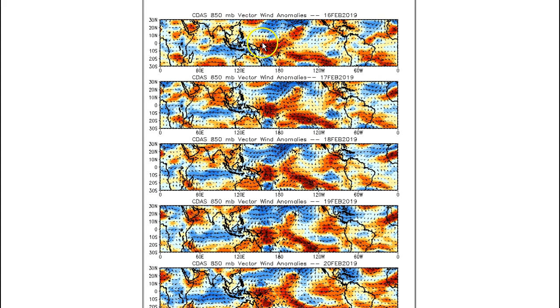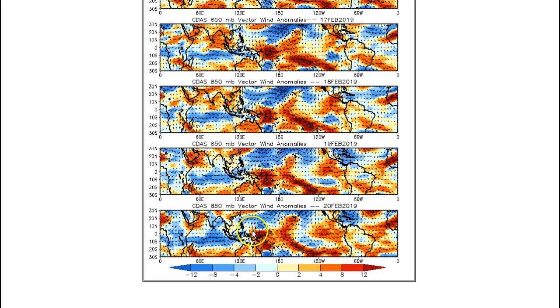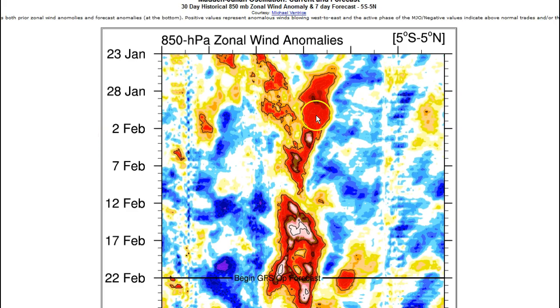And look at the arrows, the reds, that means westerly anomalies. So that's a good solid Kelvin wave, and it was on the 16th, the 17th, the 18th, the 19th, the 20th. Still going on today, though a little weaker. You can see it was definitely stronger back about 5 or 6 days ago. And then we can look at the forecast and the hindcast as well.